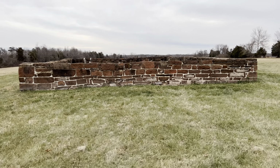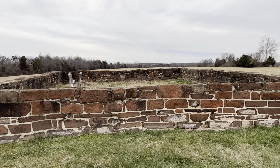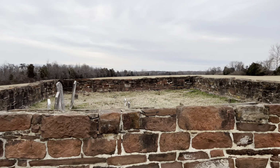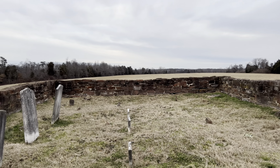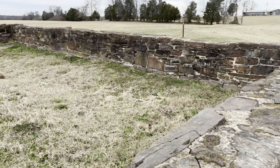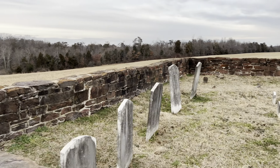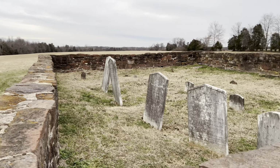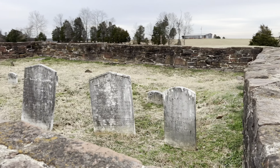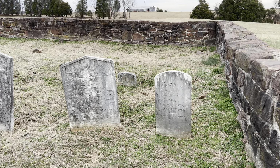Kind of looks like there are no openings in the stone. That's interesting. No openings at all. Just solid stone all the way around. Let's see if we can read any of these. They're all very much, well, most of them, the four big ones are the same exact style.